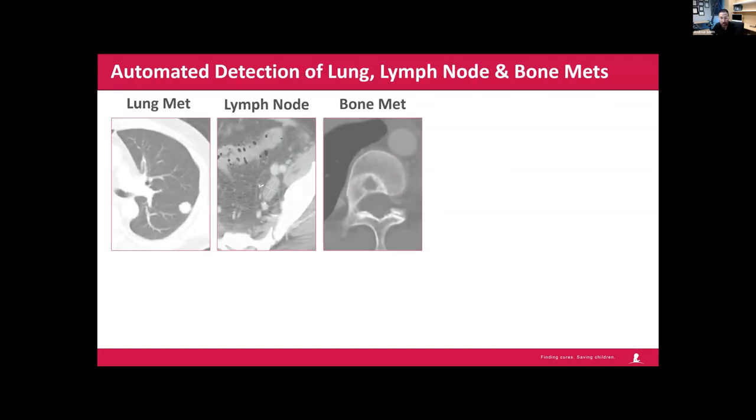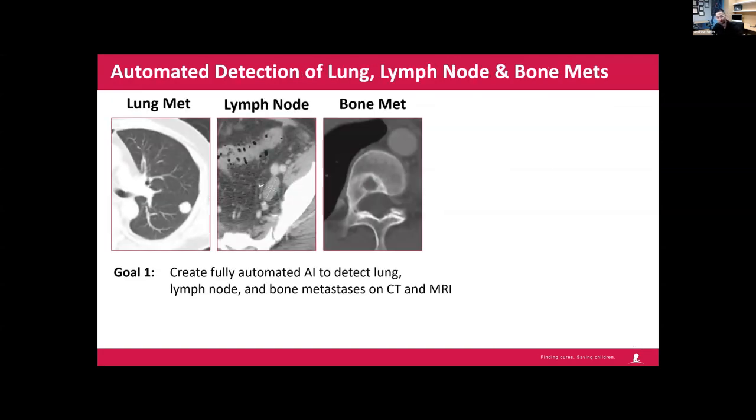A couple other things. Just putting them all together. Can we make AI that detects lung nodules in pediatrics? Sure, we can. It's not been done, but we can do it. What about pathologic lymph nodes? That hasn't been done in adults, but it could be done for peds and adults. I think even bone metastases is possible in peds, probably even easier than adults because they don't have the degenerative changes that could probably fool an AI algorithm like we would in adults.